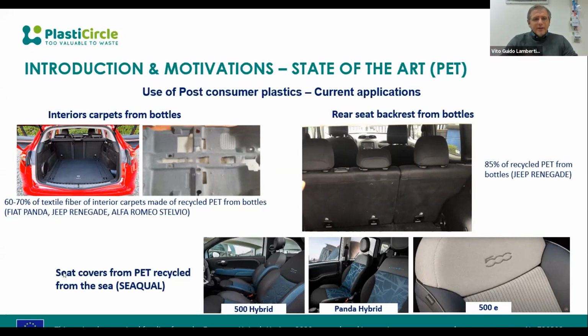And so you see that carpets in several vehicles are made using textile from bottles, as well as the rear part of the Jeep Renegade, which is made with PET bottles. And last year, at the beginning of 2020, we also launched the 500 hybrid and Panda hybrid, and in the middle and end of the year the 500 electric, in which we are installing PET recycled from the sea. So the PET activities are ongoing on textile.